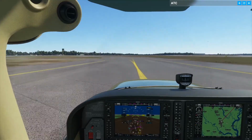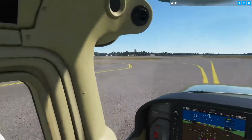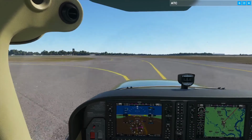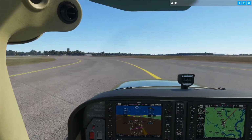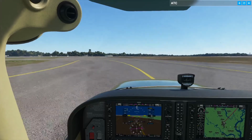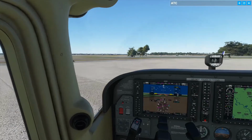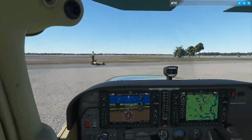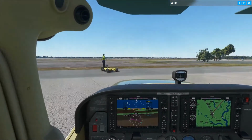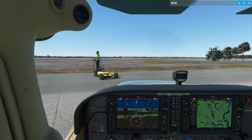But yeah, man, I'm so happy I'm finally in Charleston. I cannot wait to fly around this area. Oh, gotta slow this plane down a little bit here. I just keep forgetting that there's actual multiplayer guys on here. Alright, we'll park right near this guy. And that. Perfect.